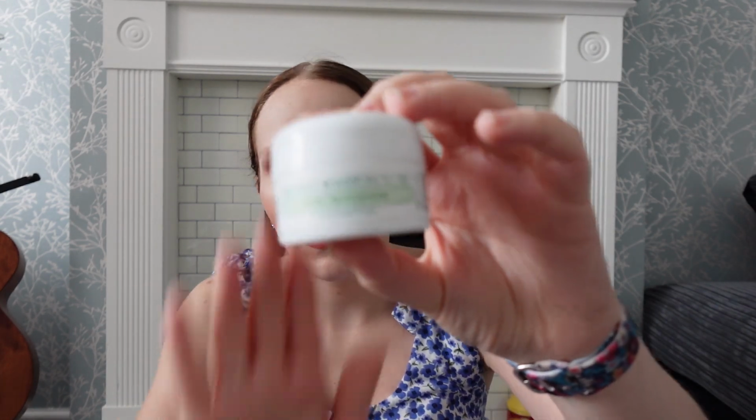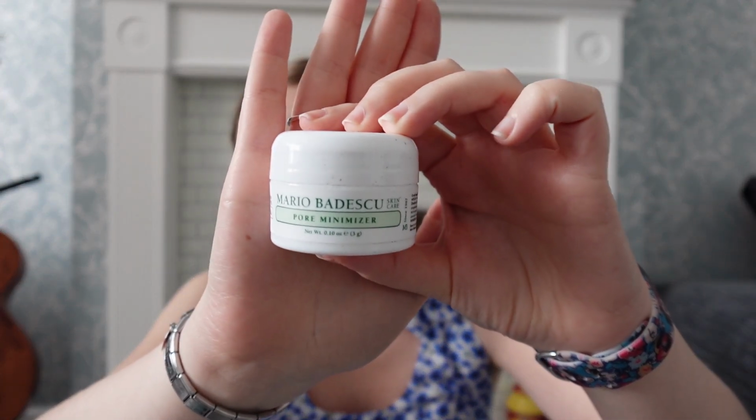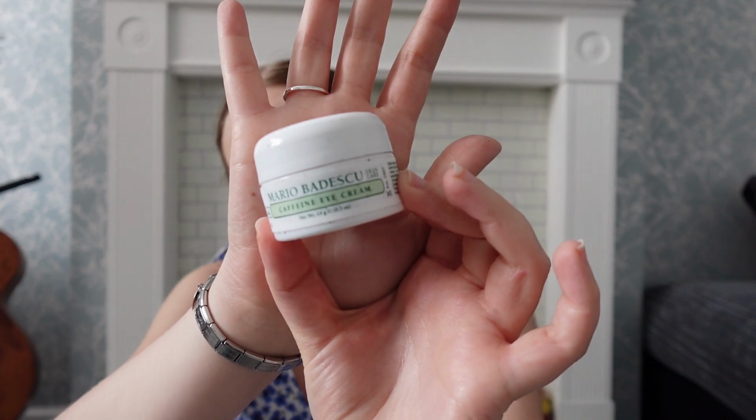Which I feel like I could use right now because my pores seem to be really big at the moment. So this is what this one looks like. I've never actually seen this product before. Next thing I have is the Caffeine Eye Cream. It's a pretty good size as well, 14 grams, so I think that might be the full size.